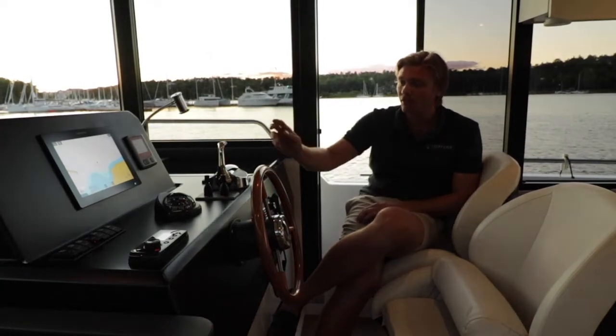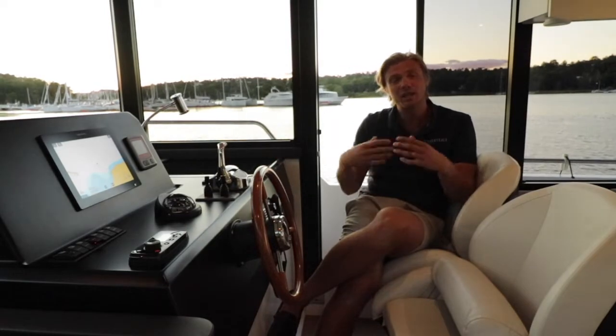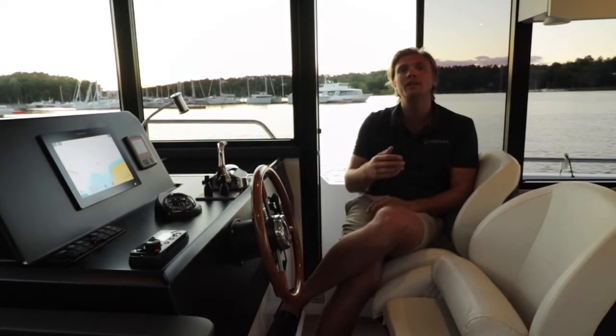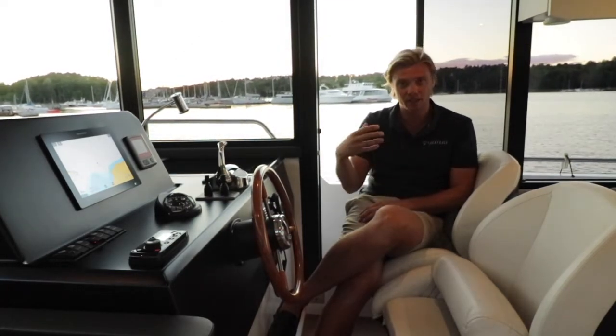Equipment wise, we have a bow thruster in the front, but we also actually have a stern thruster, which is really helpful since this boat has a shaft drive. The stern thruster really makes maneuvering in close quarters and in marinas much easier.